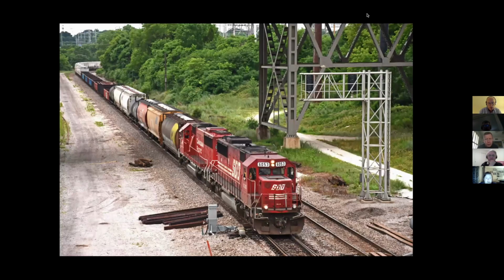So back to train 470 and 471. This is train 470 coming east through Milwaukee. Actually, this is just like 3 or 4 years ago. It was one of the last SD60s. If you notice, there's a rebuilt SD60 trailing.